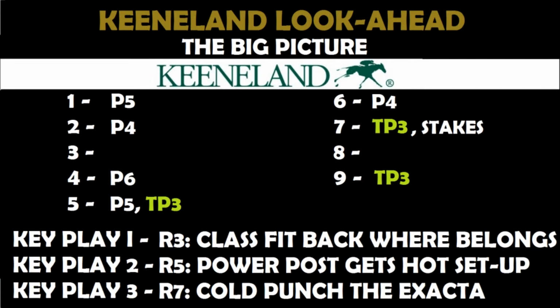Our job here on the look ahead is to look ahead to the card. So without further ado, let's get started on this 9-race program. And here's the big picture, how the 9-race program unfolds. We've got pick 5 starting in race number 1. That's going to go races 1 through 5.